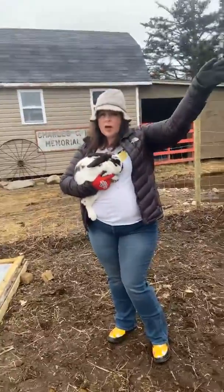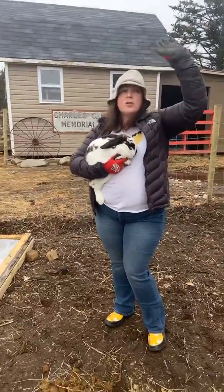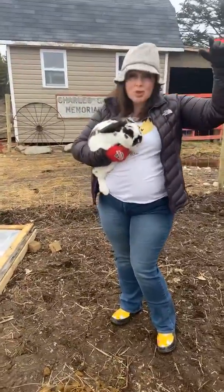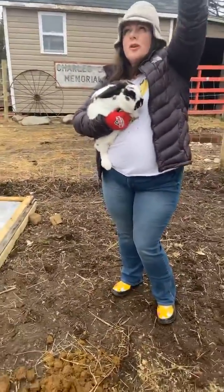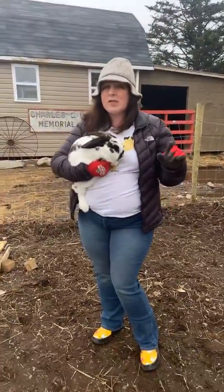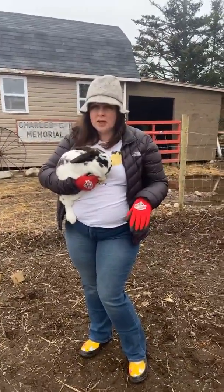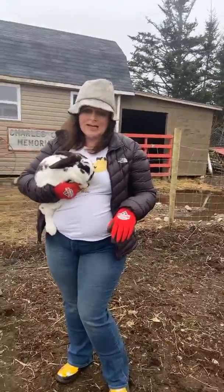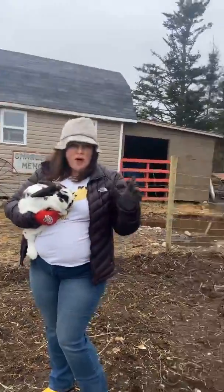Remember, sun rises in the east, sets in the west. So you're going to go out and watch when the sun rises. You don't have to get up that early, but you know. So you're going to follow that sun. You're going to make sure you get 8 to 10 hours of sun a day in the location you pick, okay? So we're going to find that location.